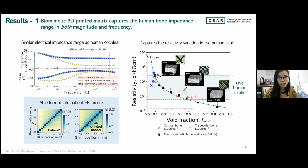So this is a profile obtained from a patient, and this is an EFI profile obtained from our 3D printed model. You can see that they are highly similar.